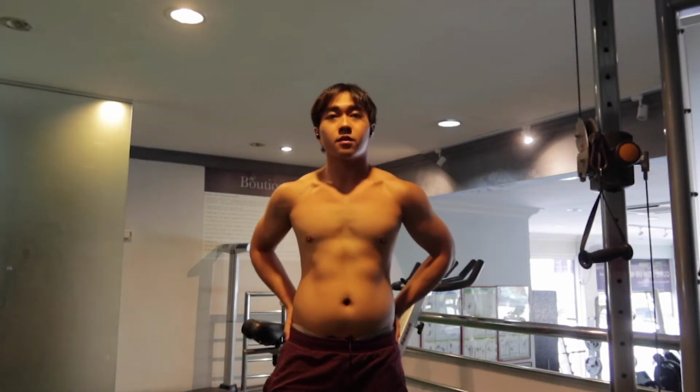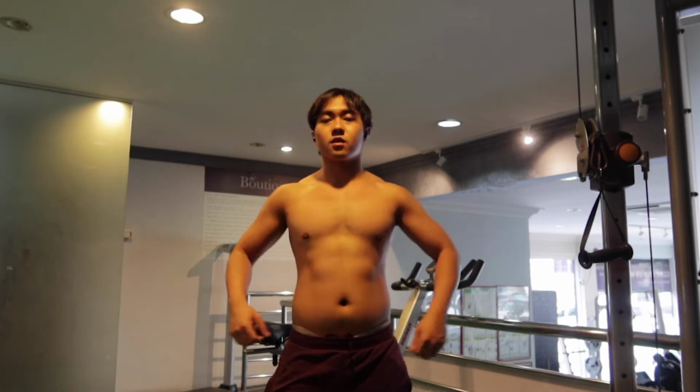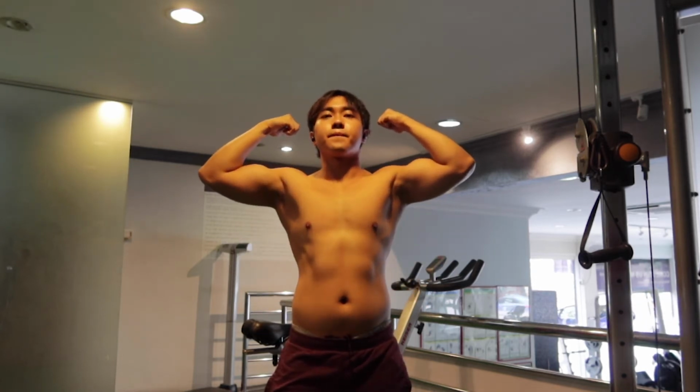So here's my post physique update. As you can see right here, the lighting is not very good. My abs are still there, everything still looks pretty good, pretty muscular. But right now you can still see a bit of my stomach bulging out.